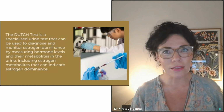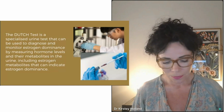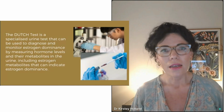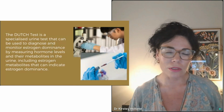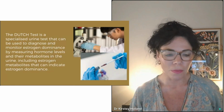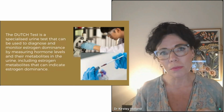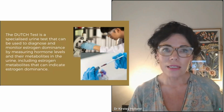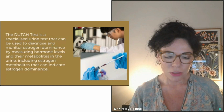I love the Dutch Plus. If you're going to do a Dutch test, I highly recommend the Dutch Plus, so that we can also see CAR, C-A-R, known as cortisol awakening response. That is incredibly important in perimenopause as well, because cortisol and progesterone play a role in this estrogen dominant picture, for example. And in the Dutch Plus, we also see dopamine levels, B6, B12.